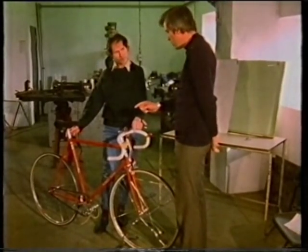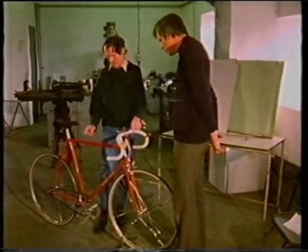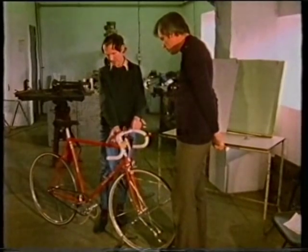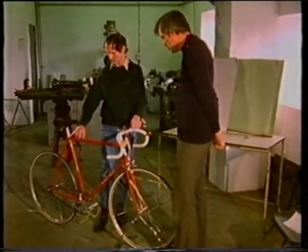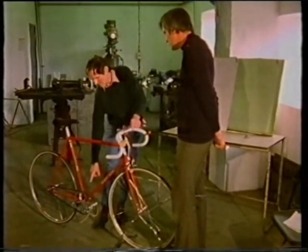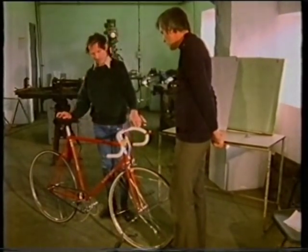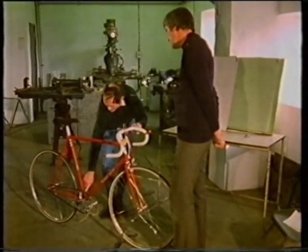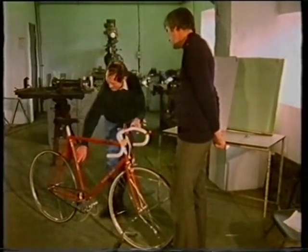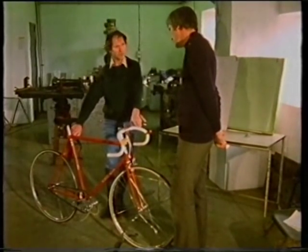And those two gauges, what do they refer to? The butted section, that's 19 gauge for about that length. Then you've got 22 gauge, and then you've got 19 gauge again. And the same thing applies to the bottom tube. But on the seat tube, you've got a single butt. You've got 21 gauge about this far, and then the rest is plain 24 gauge.